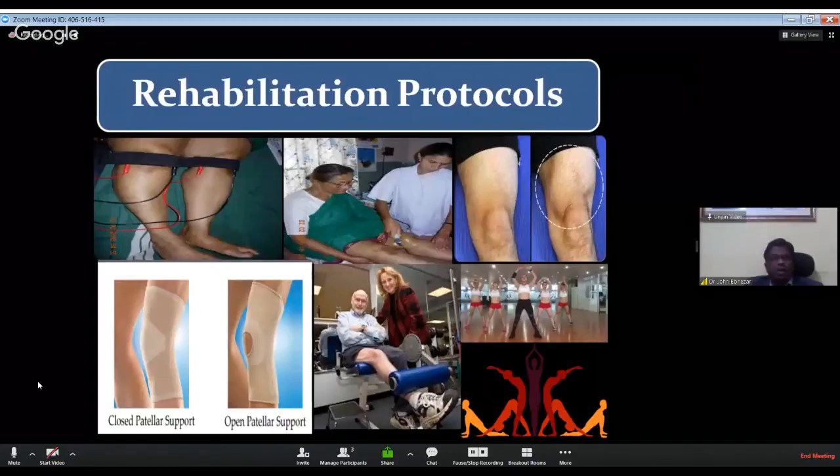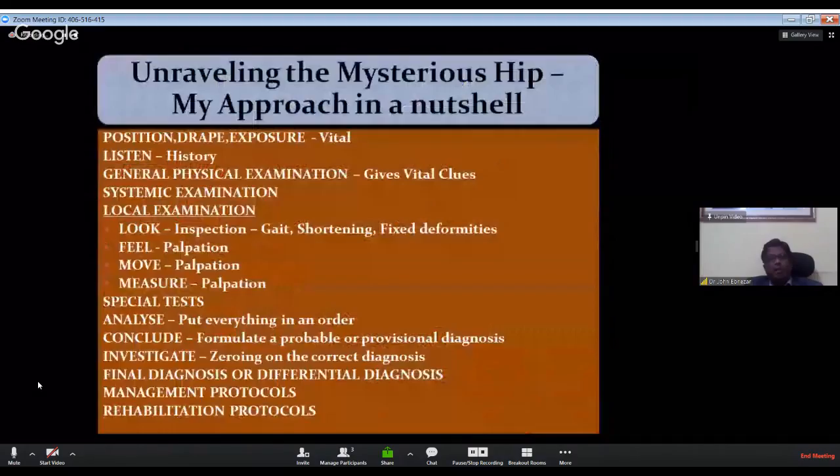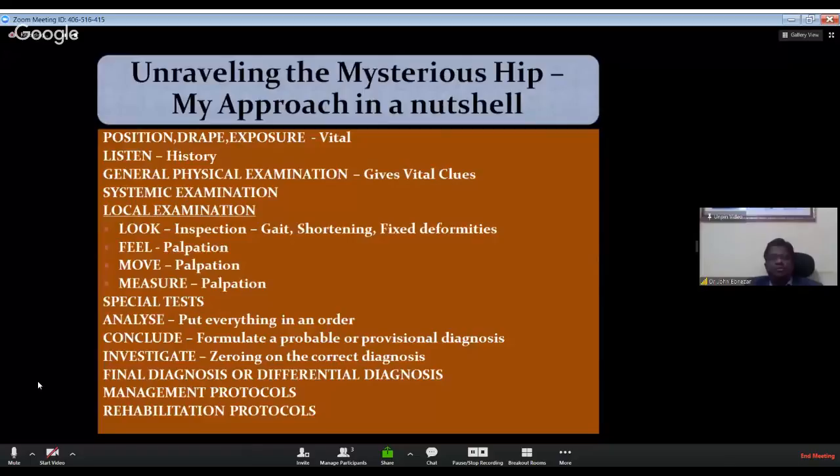So my approach for unraveling the mysterious hip, if I can put it in a nutshell, is the positioning, draping, and exposure of the hip, which is very, very important. That is very vital, because unless you expose the hip properly, you will not be able to conduct your examination properly. And if you don't do the examination properly, then there are a lot of chances that you will miss or go wrong.